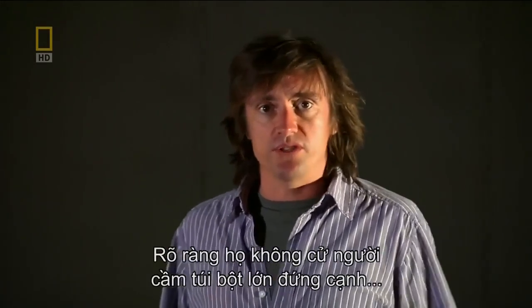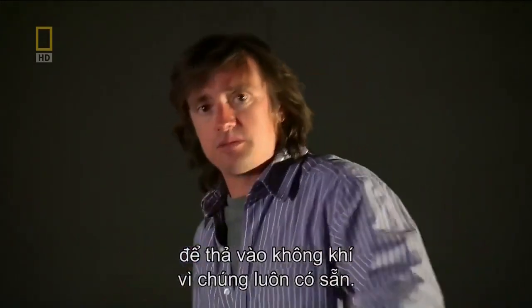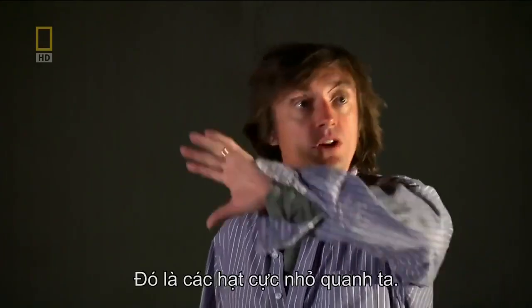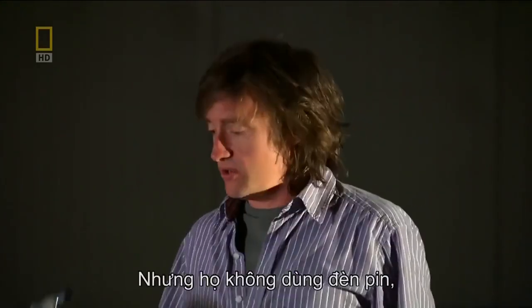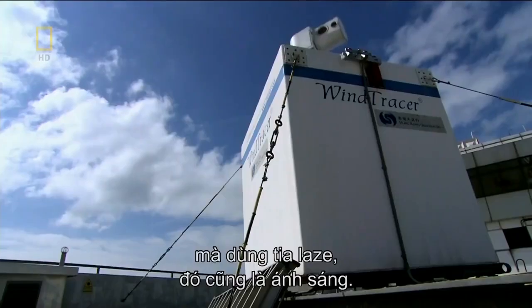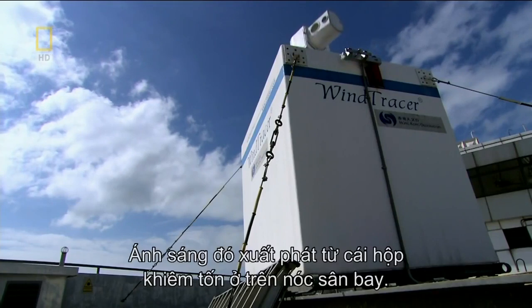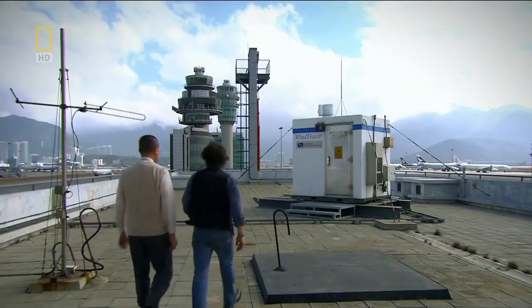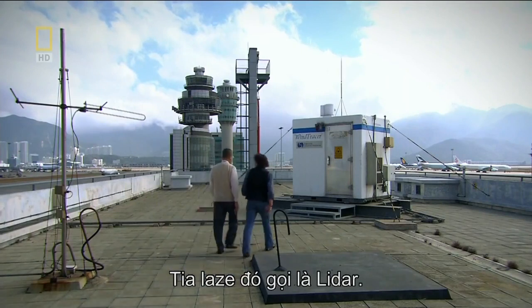Obviously, they don't have people wandering around with big bags of flour to introduce particles into the air. They're already there. It's those microscopic particles, remember, that are all around us. And they don't use torches. They use lasers, but it's still light. And it's from this unassuming box on the airport roof that the light comes. It's a laser called LiDAR.